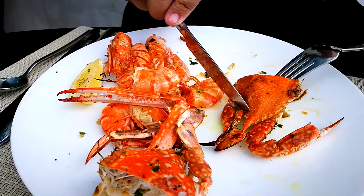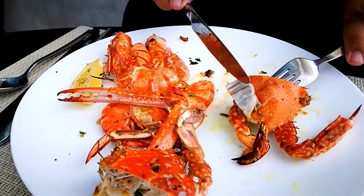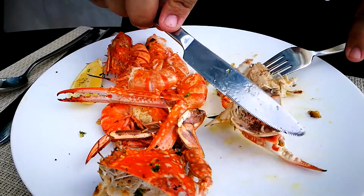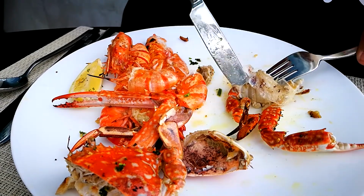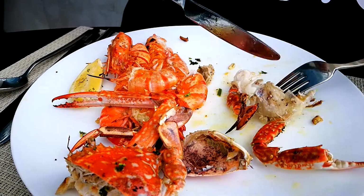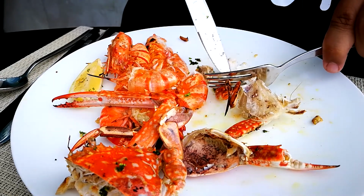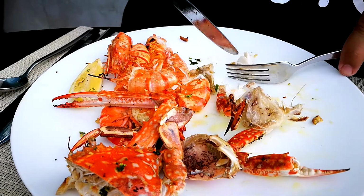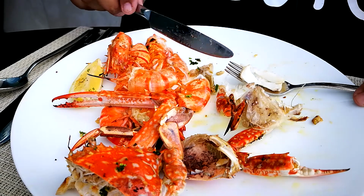Now the crab. Crab is a bit of a challenge. First you take the tail section off like this, and then you take the carapace off. The carapace is basically the head area, and then you grab the hind section, which is basically the lump crab section, and then you twist and you pull it out. See that? And then you get a whole section of lump crab. Easily like that.